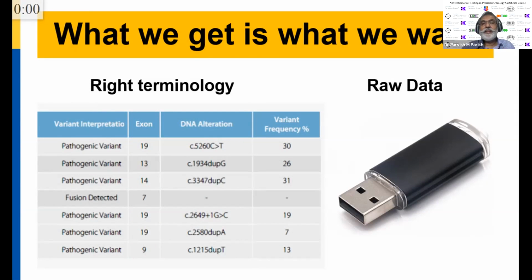So when I send a sample to the lab, I insist, I will just take 30 seconds more, I insist that we get the raw data on a pen drive. This raw data allows me to check whether a VUS has converted to a pathogenic variant or a VUS that becomes benign, and therefore I can guide my patient better without having to repeat the test or pay extra for it.